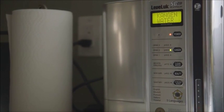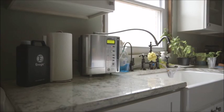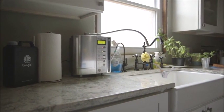So now that you've seen what this SD501 machine can do for your health, it's easy to see why Enagic says, change your water, change your life. We'd like to help bring the cleanest, healthiest water to you and your family and friends and make a global impact on health, starting with your community.